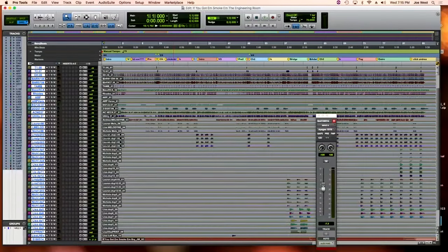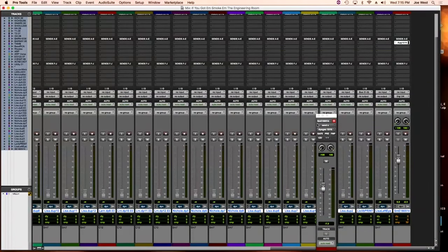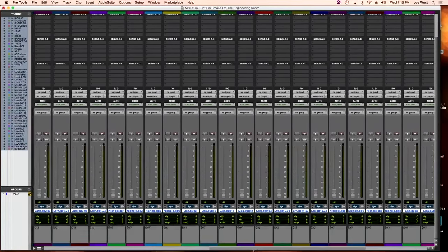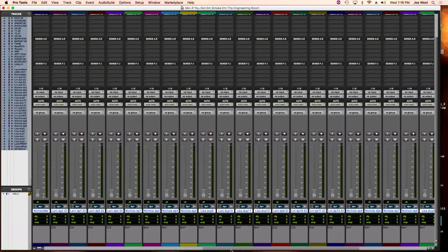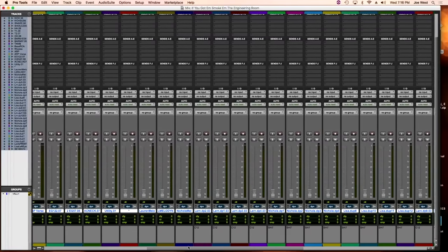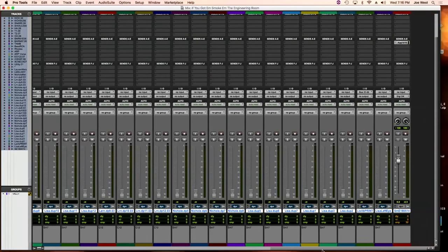All right, guys, so what I'm going to do here is take you from an all-faders-down mix. You can see there are no outputs assigned. No inputs, no outputs. And this isn't a big session, but it's not a small session. It's a medium-sized session here. There's a lot of vocals, so maybe the illusion is it's a little bigger than what it is.